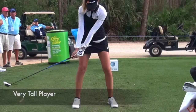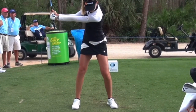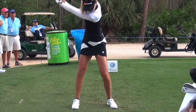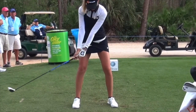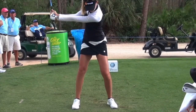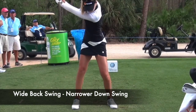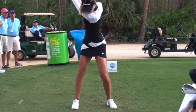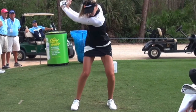Definitely looks like she is left arm dominant for sure. Super wide, great wind up. And this is very interesting. I'd love to know her total background from early in her career, because as she goes back, her right arm is so wide back here, it barely folds to 90 degrees. And then as she starts down, does have a great transition, but it gets relatively narrow.